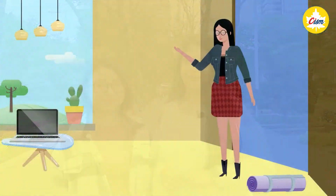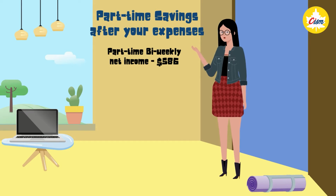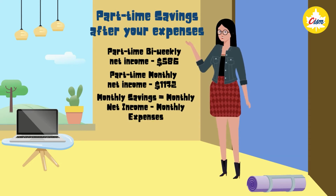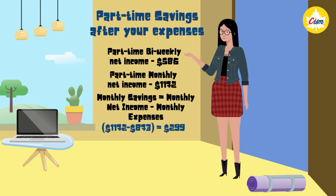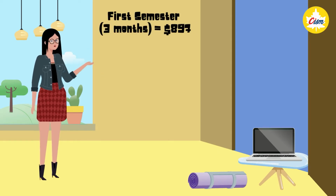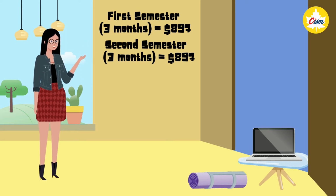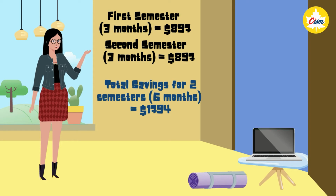Okay, now let us calculate how much you can save after your expenses. Here is the calculation of your part-time job savings after your expenses. Part-time bi-weekly, that is $586. Part-time monthly, that is $1,172. To calculate your savings, that is monthly net income minus monthly expenses, that is $299. That means in the first semester, you can save up to $897. In the second semester, you can save up to another $897. Now, the total savings for 2 semesters is $1,794.